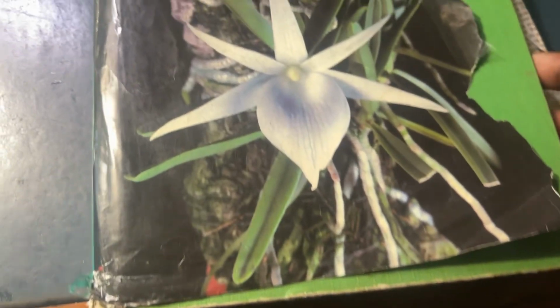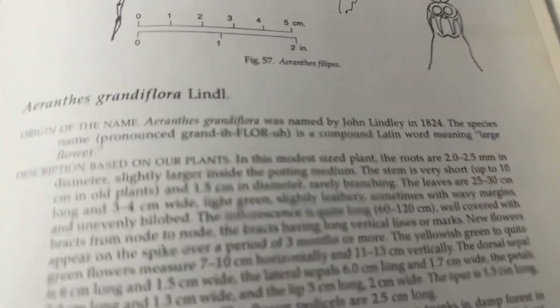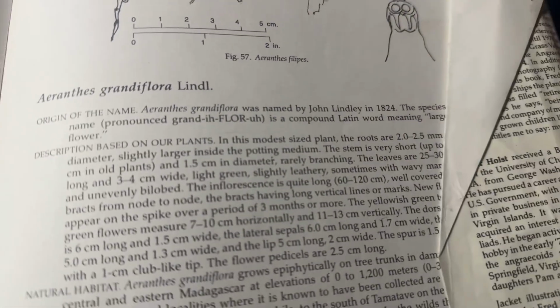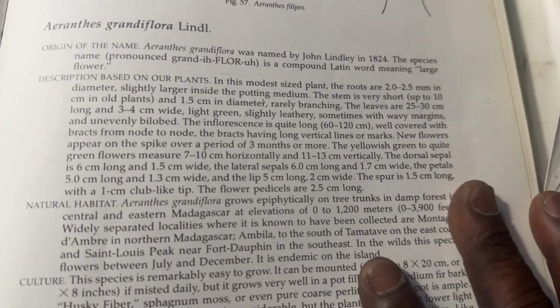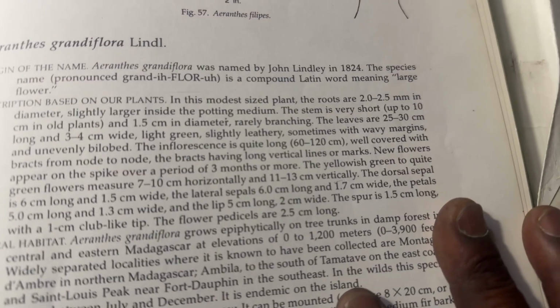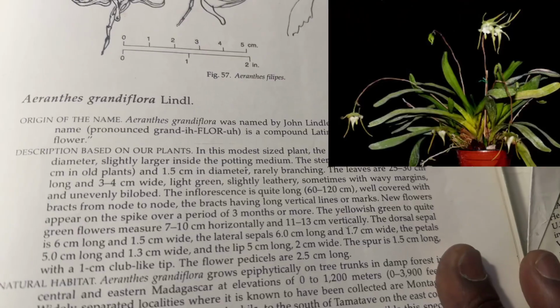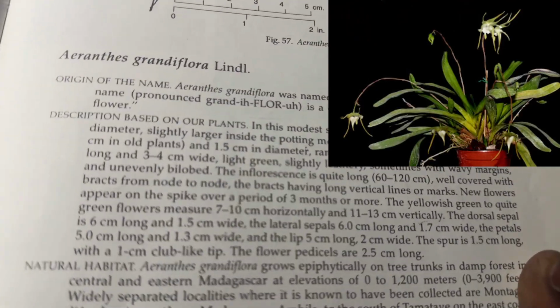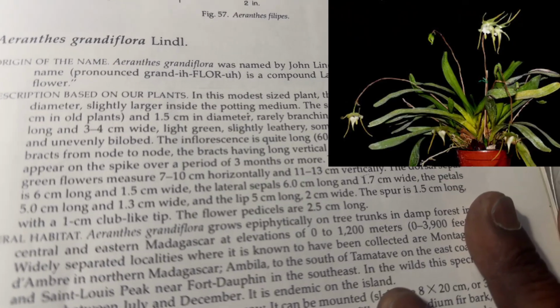This is the guide by Fred Hillerman. This is Aeranthes grandiflora, named by Lindley, 1824, a modest-sized plant. The stem is very short. Leaves are light green, slightly leathery, sometimes with wavy margins. The inflorescence is quite long, well covered in bracts.